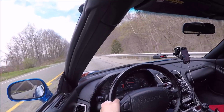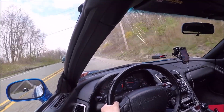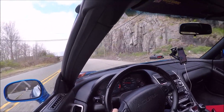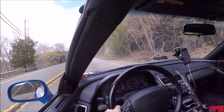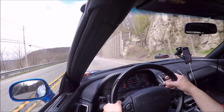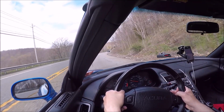Honestly, I've had them both for about 4 years, because I had my first NSX, in 2012, I bought my first one, the NA1. And that, you know, obviously got good mileage too. I mean, who cares about gas mileage? But I forget I even have 6th gear half the time. I'm so used to only driving with 5 gears with some of these old cars, so I very, very rarely use 6th.